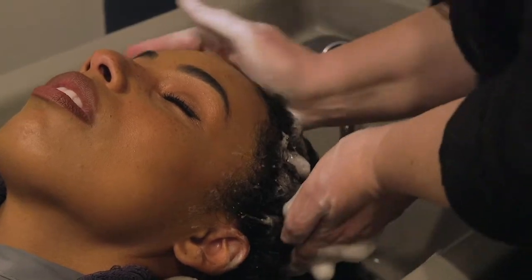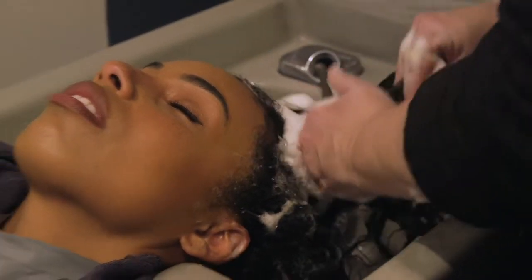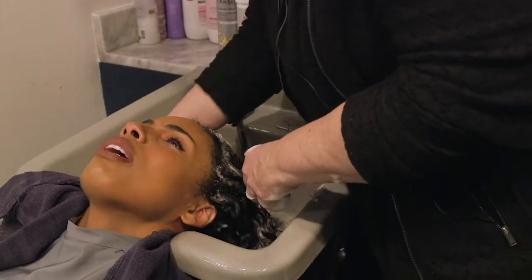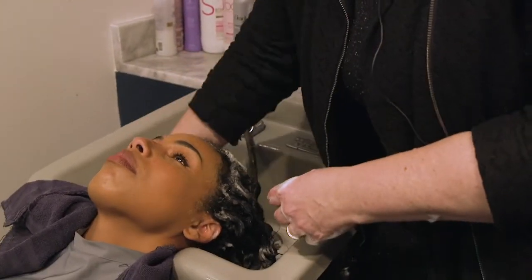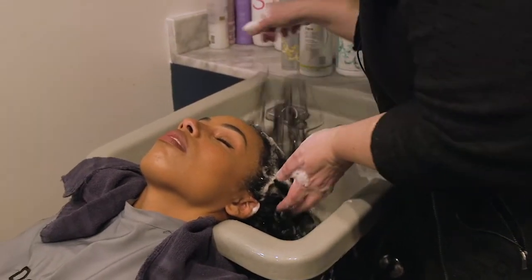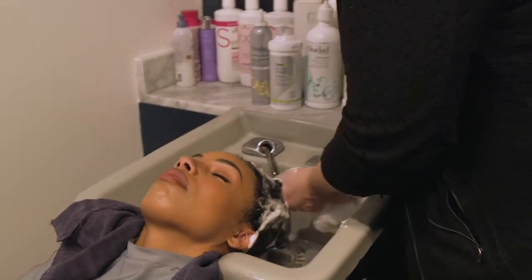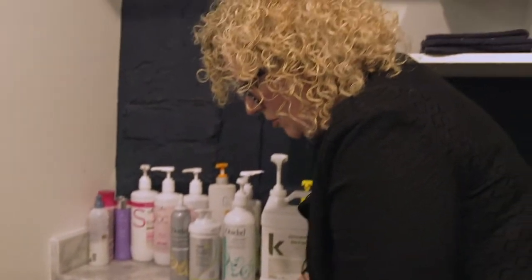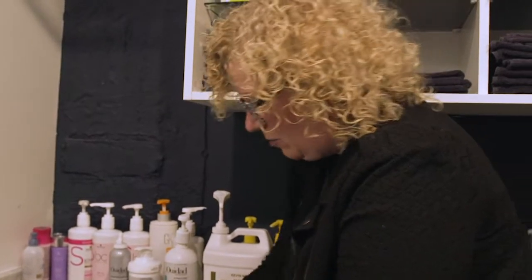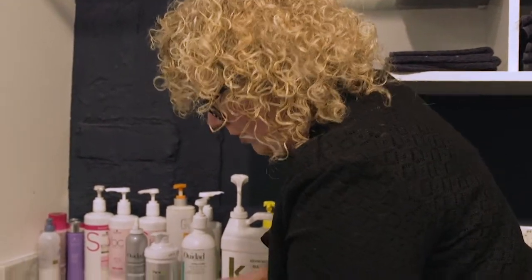So, all right, we're just working it through with the shampoo. And it is really nice. I'm not gonna go into every ingredient because you don't need to know it. It really goes through the hair nicely. Because with low porosity hair, sometimes you feel like it's not getting in there. Whatever they use in the Maxi Wash, you're getting in there.